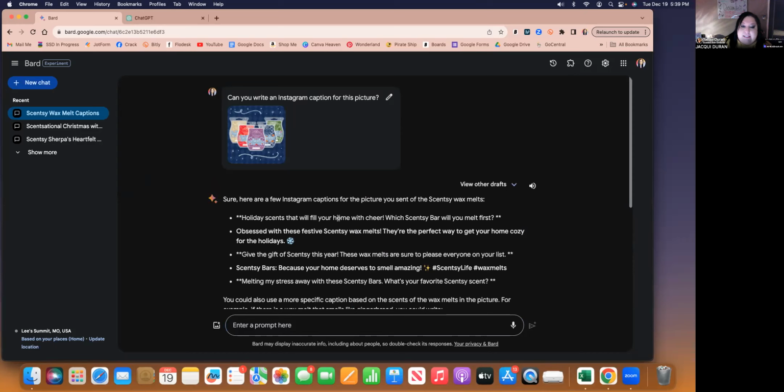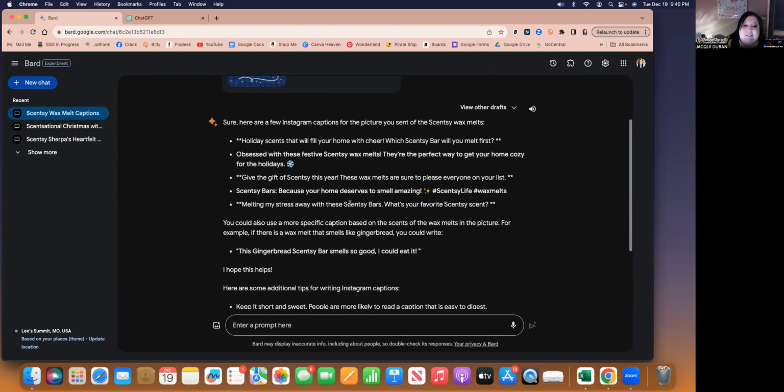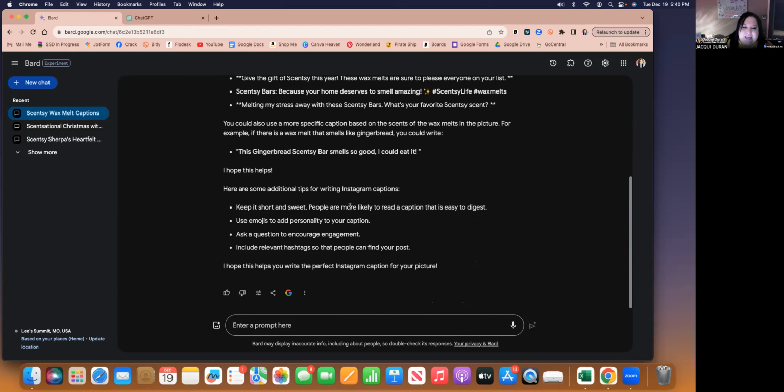It gave me holiday scents that will fill your home with cheer. Which Scentsy bar will you melt first? Okay, a lot of great ideas here. Melting my stress away with these Scentsy bars. What's your favorite Scentsy scent, right? Those are great Instagram posts, right? I also like that it gives me some additional tips. Again, you'll see the difference here versus ChatGPT. It's giving me more writing prompts. I appreciate that. Thank you, Bard. Okay, ask a question to encourage engagement, right? That's our CTA, our call to action. Include relevant hashtags. Okay, excellent, right?